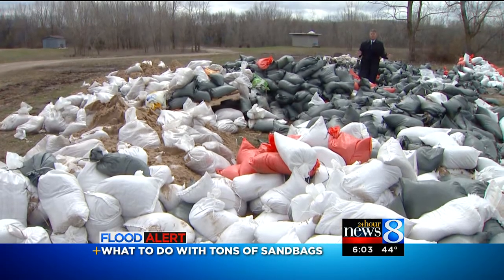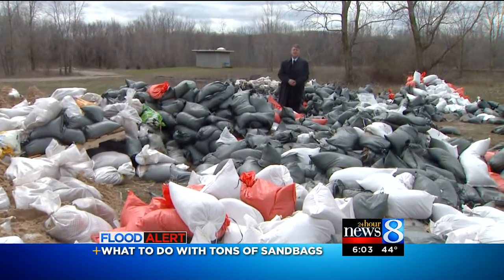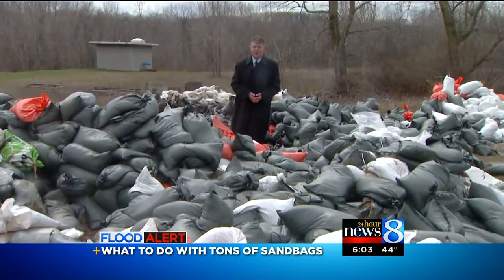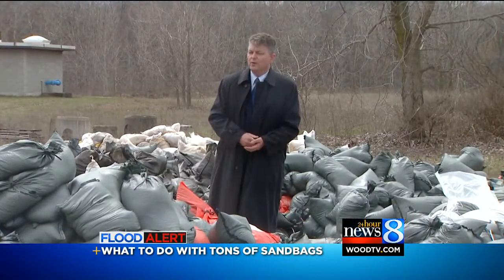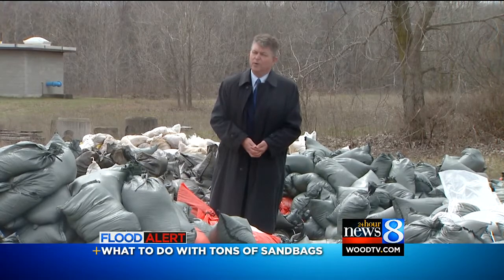As for other communities hit hard by floodwaters in Granville, they say they may take some of their sandbags and store them away for future flood problems. The city of Grand Rapids, they say they're dealing with some much larger issues. They'll figure out what to do with their sand somewhere down the road. In Lowell, Joe LaFurgey, 24-Hour News 8.